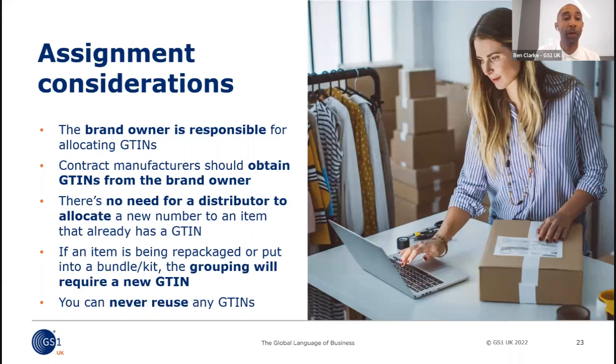So if someone's doing contract manufacturing for you, you should be giving them one of your GTINs. They shouldn't be providing the GTINs because it's not their product. They're just doing a service for you. Whoever's brand it is should be applying for and allocating the GTINs. If something's got a GTIN or barcode on it, then just use it.